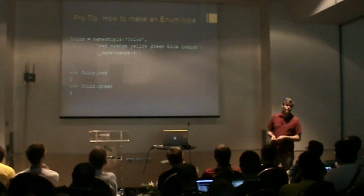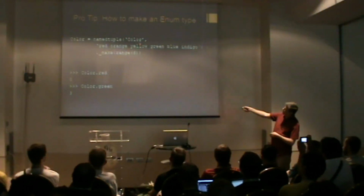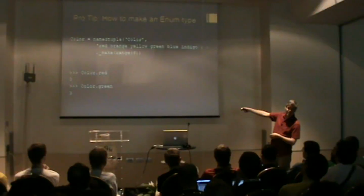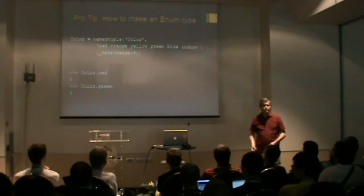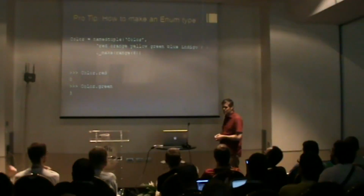But if you were going to do it, which I don't think you should, you could do it with the namedtuple. So we can make a namedtuple called color. It has fields red, orange, green, blue, and indigo. And I can go ahead and instantiate that and assign a value to each one of these. So now I have color.red is 0, color.green is 3. Presto, an enumerated type. We've learned something new. We've also learned that we shouldn't do it.